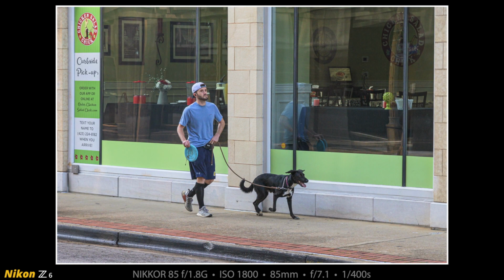And this photograph of the man walking his dog looks like real street photography, and I like the colors. I think David Saylors might even approve.